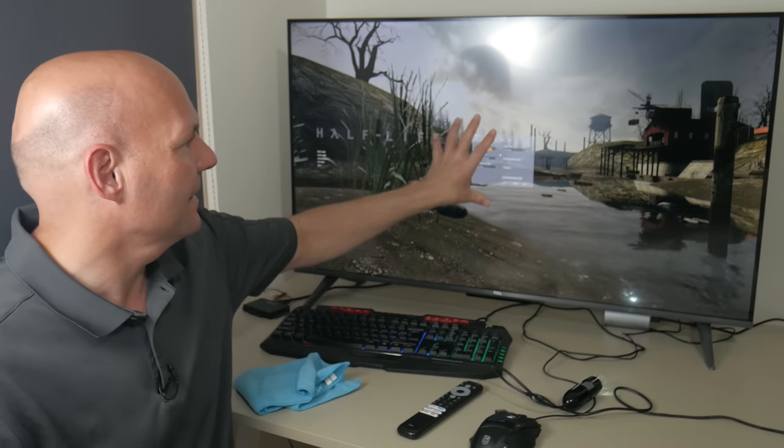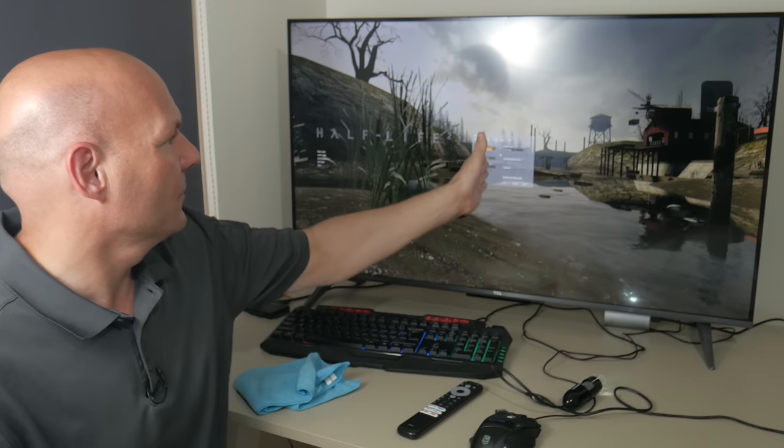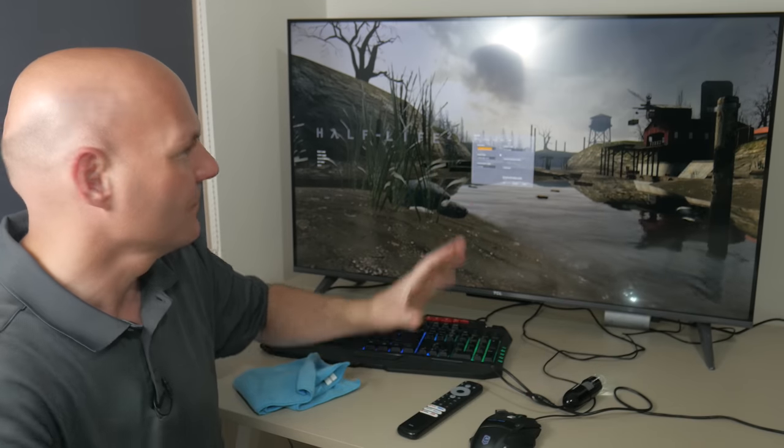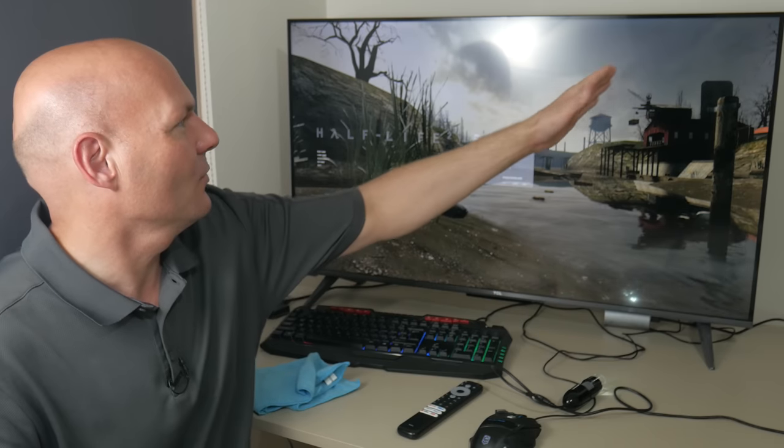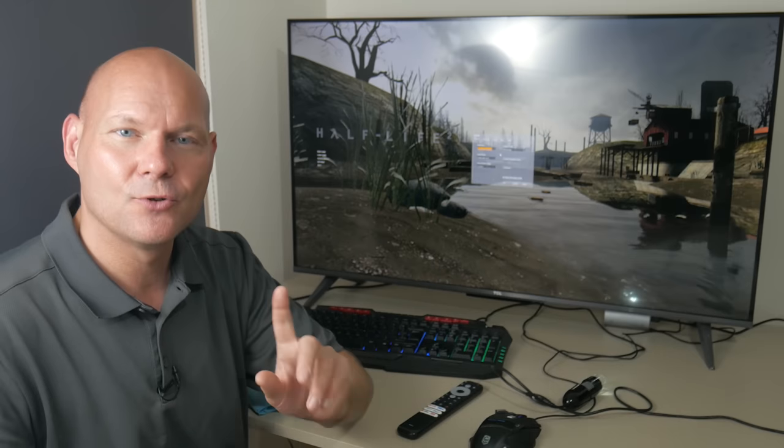The image is nice and clear when looking straight from the front. So if you sit in front of the TV, the center area looks nice and clear, but as you look into the edges, the colors do shift a little bit.